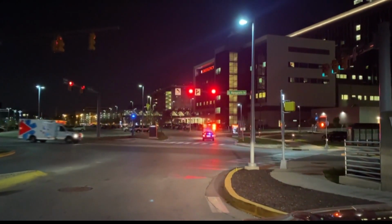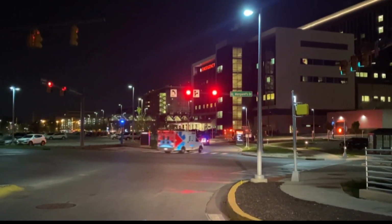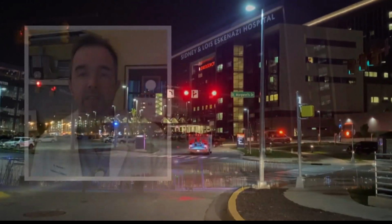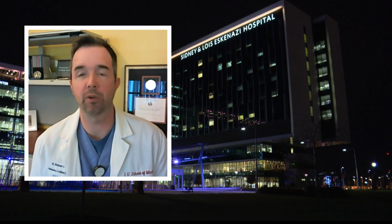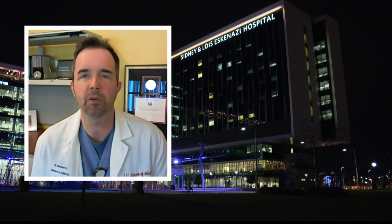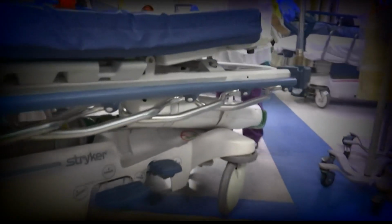And some emergency room doctors here in Indiana say there's another benefit to releasing diversion information: community awareness. I think it's good to be open-handed with that data, even if it's not real time, but very close to it, so people can have an understanding what's going on in their city, what hospitals are full, what hospitals have capacity. But Indiana hospitals are not eager to share their diversion data.